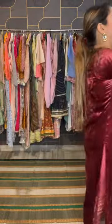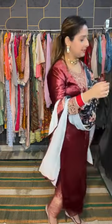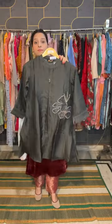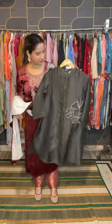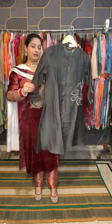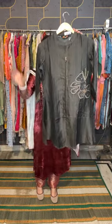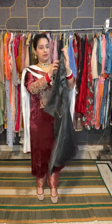All right, another gorgeous Coord set coming your way is right here. It's another beautiful piece, I would say. It's a beautiful, beautiful piece. A very different color to get started with. The fabric again is organza. Dekh sakte hain, the color is very unique.